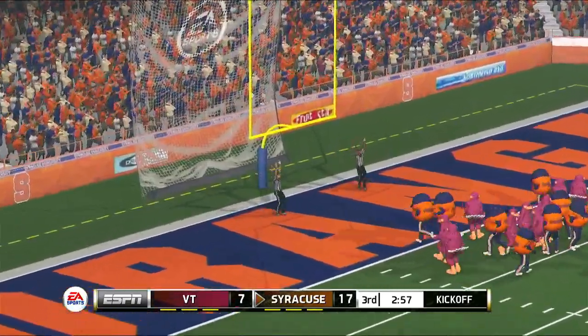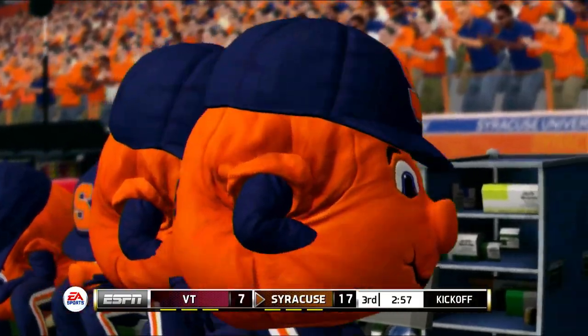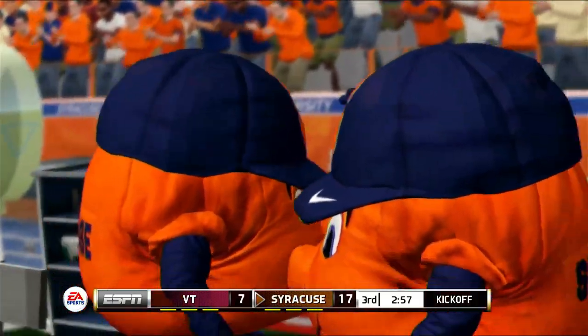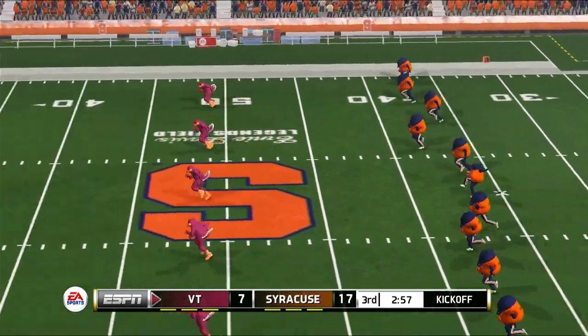He splits the uprights with the extra point. And it looks like they're ready for the kickoff. He sends this one deep.